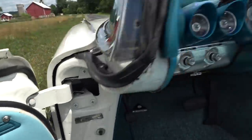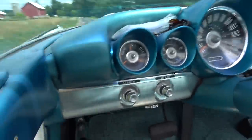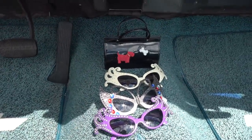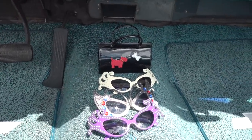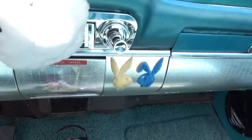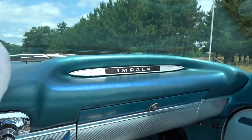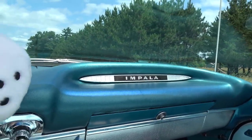We have this here. And speaking of the girl's car, let's take a look at our styling glasses here with the purse. Very nice. The little Playboy bunnies that are on the... Yeah, there. They have been on there since 1971. Is that right? I put them up there when I got the car. You put them up there? Yes, I did.